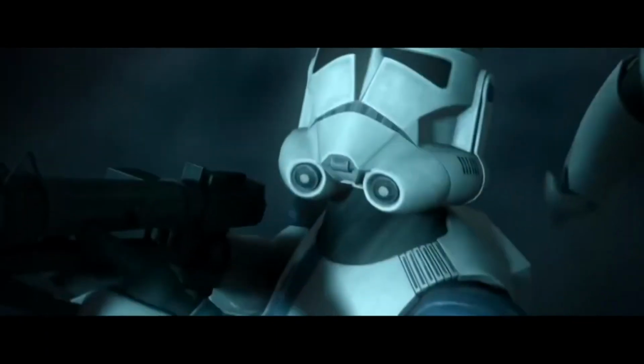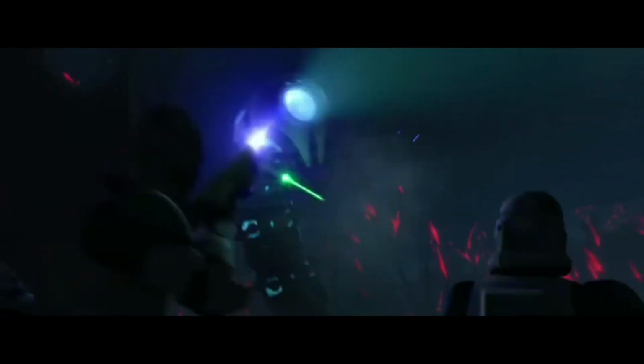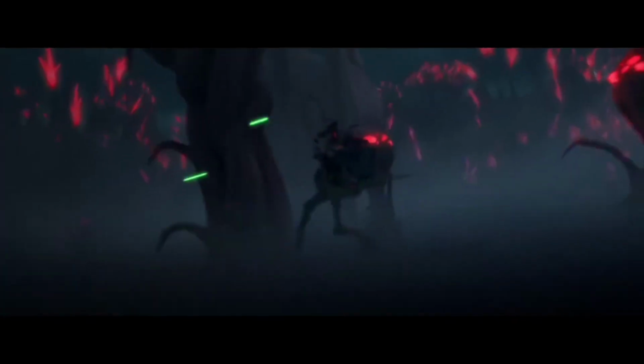This 55-meter long centipede-like tank forms the core of the first wave of Umbaran armored defenses around their airbase. It's armed with 10 double-mounted blaster cannons on each of its body segments, 4 articulated turret guns mounted on the head of the vehicle around the cockpit, and 2 twin cannons at the tail of the vehicle, giving it a full coverage, 360 degrees, around the tank for offensive and defensive purposes.